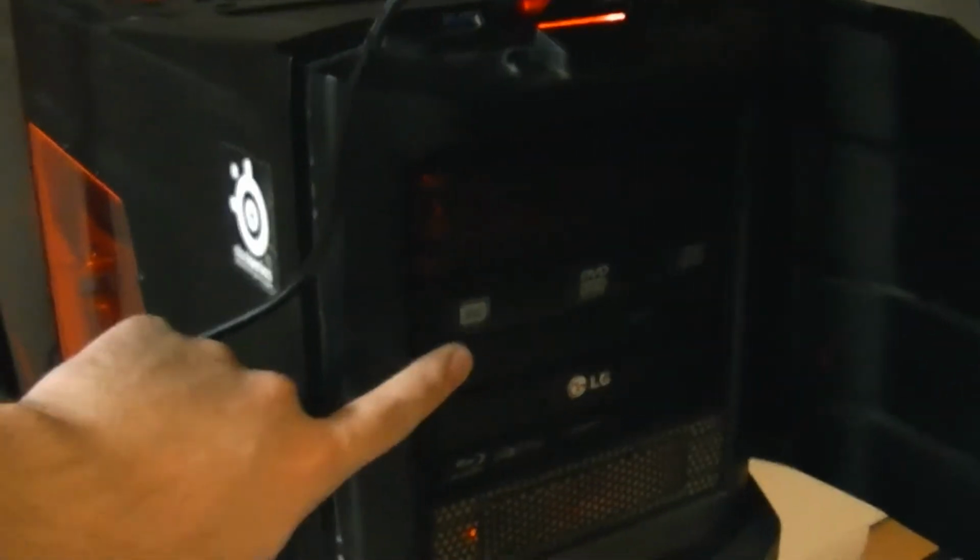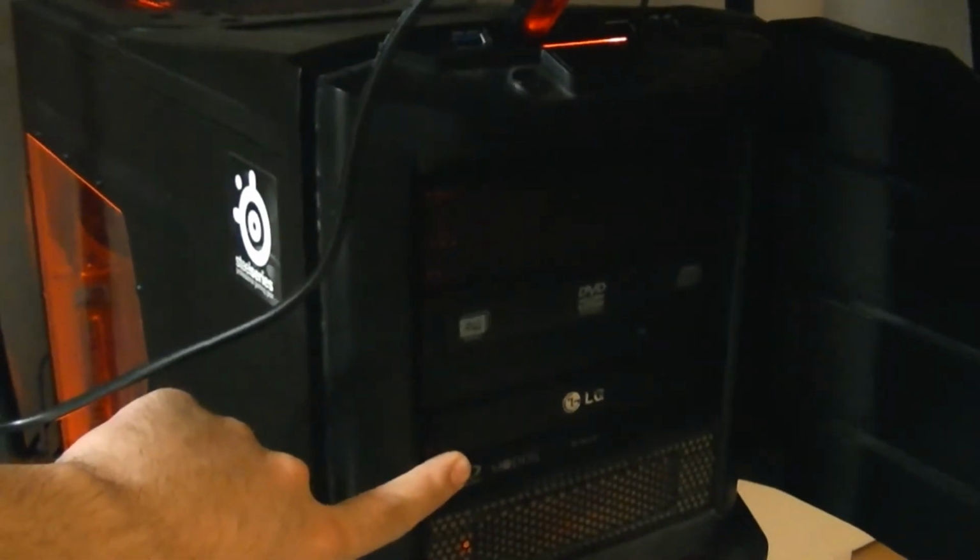Over here, we got the iHas 524B, flash with burner max, of course, and a LG Blu-ray burner. Don't know the exact model on it, but it does work great. Have fans everywhere. I mean, this thing is cool. It is good to go.